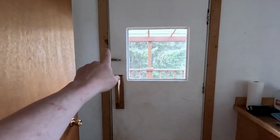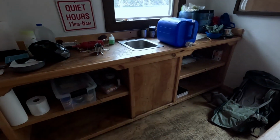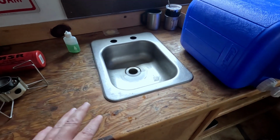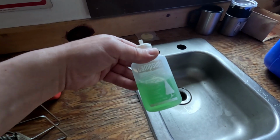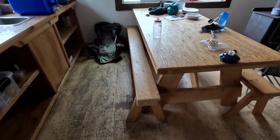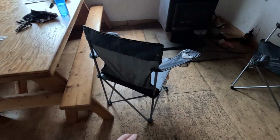So, nice door. You can kind of latch it from the inside. There's some good storage shelves down here. There's a little sink, and that just drains right out the side of the cabin. Seems like the intention is to consolidate anywhere you might wash dishes. These are Camp Suds biodegradable soap. We brought that. And the table has a couple of pretty narrow benches, so you might want to think about bringing chairs. We did, just figured they'd be more comfortable than whatever was here.